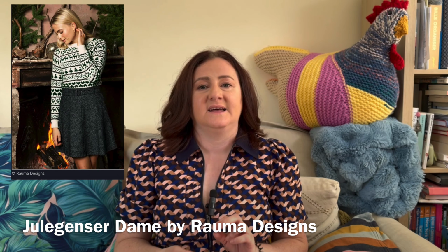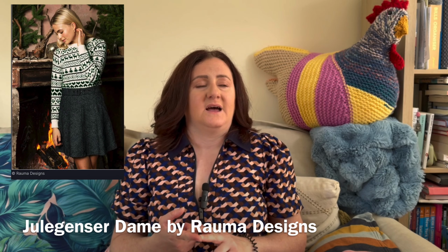And then I want to make progress with a project I don't think I have talked about yet. It's the Christmas jumper that I started 2 years ago. It's called Julegenser Dame by Rauma Designs. It's a Norwegian pattern, so an original, traditional Norwegian Christmas Fair Isle type of jumper. I'm using Skin Queen Sonsi Aran for it in cream and green, I don't remember the exact color, you will see that in my stash, and a Debonair glimmer with the sparkles. Debonair is in magenta, remember that.